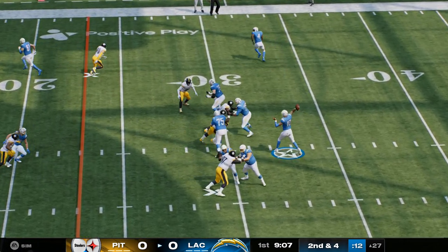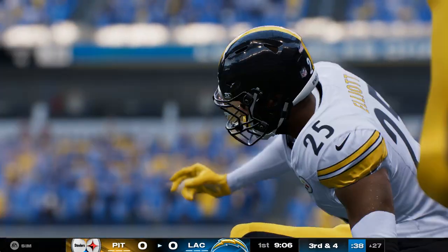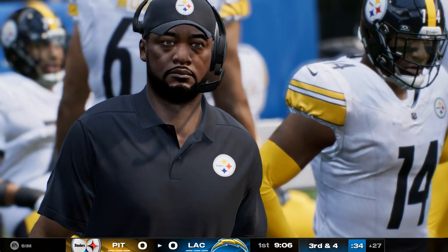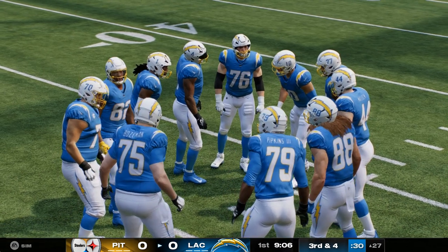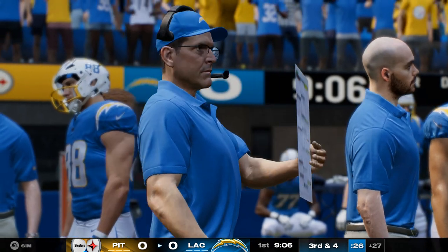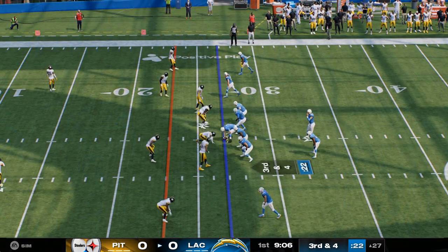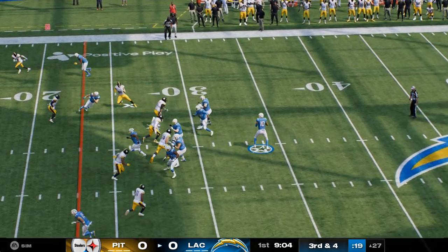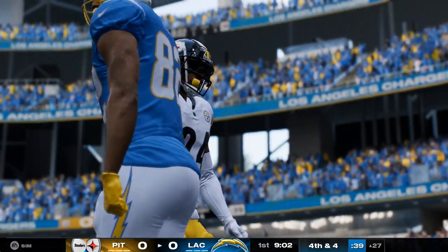Out of the gun, here's Herbert. And that ball in and out of his hands. It is incomplete. Might tell you after the game, he should have come up with that one. He doesn't. And now third down comes up. Oftentimes, it's the wide open ones that are the hardest to catch. It seems like the ball is in the air forever. You start overthinking it. You start really making more of it than what you should. And you let it slip away. And that is incomplete.